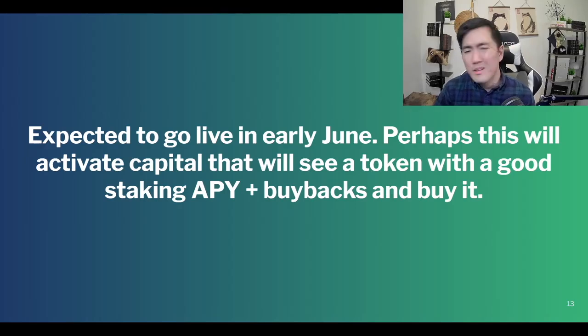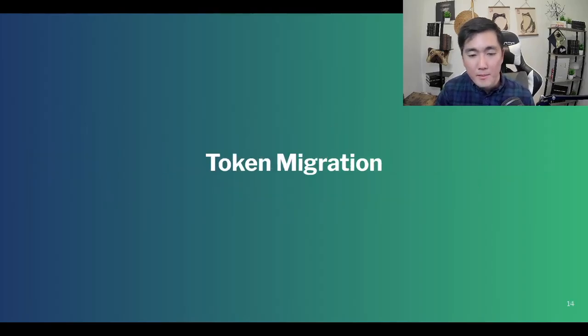But crypto is so inefficient, and people don't pay attention to these things. So I think if you read forum posts and just do basic math, there is edge there. Who knows? Maybe it doesn't matter. But it could be good, right? It's definitely not bearish, I think.